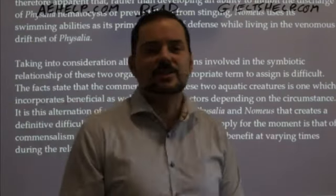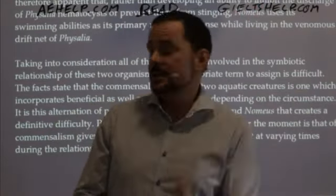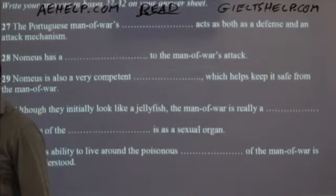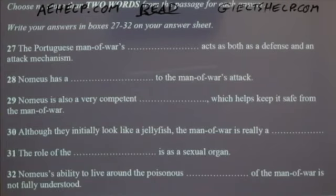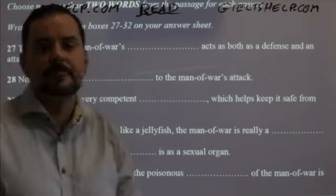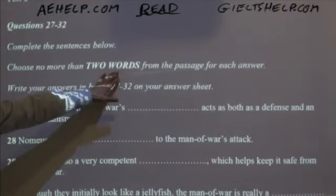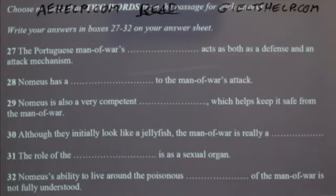Whew. Okay, so that reading is a mouthful, and maybe not everybody understood 100%, but that's okay, as long as you got the main ideas from each paragraph and you visualized it. Well, let's see how we do with these questions. So here we go with the filling in the blanks. Usually these come in the order of the passage, okay? And we're looking for words from the passage. So the instructions say choose no more than 2 words from the passage for each answer, okay? Here we go. Number 27.